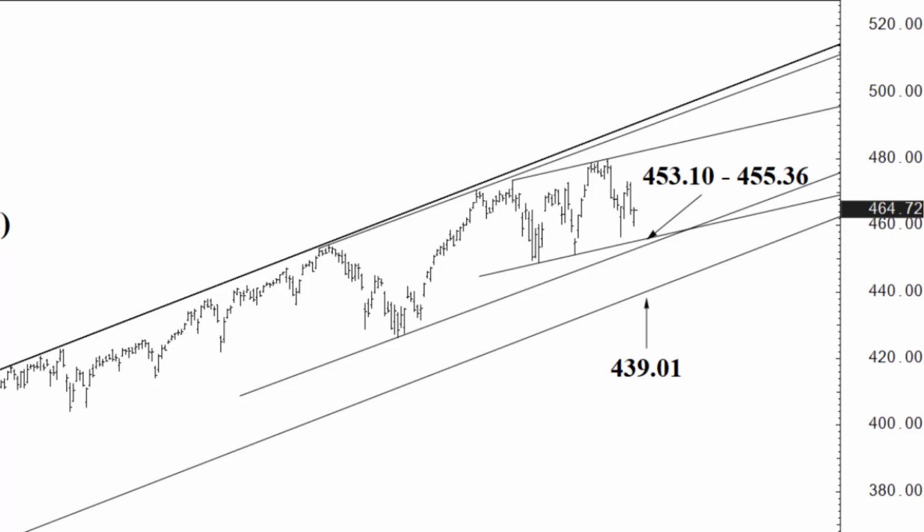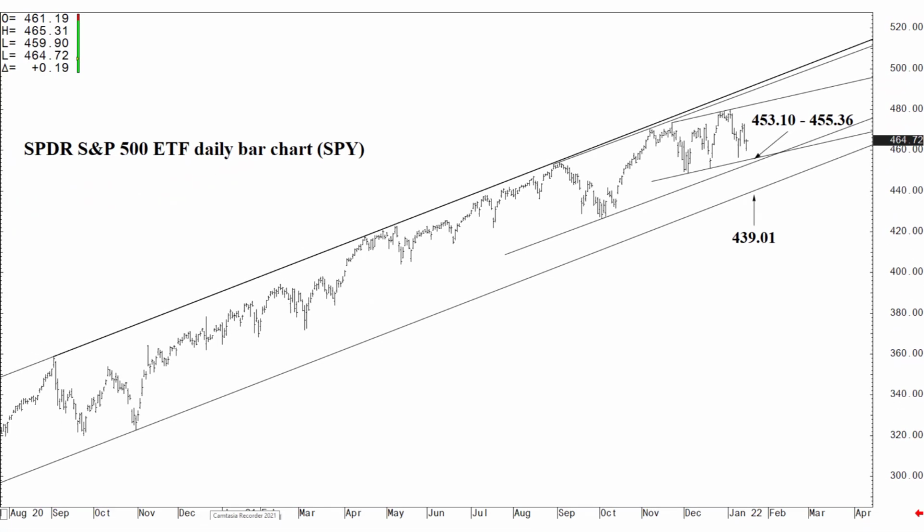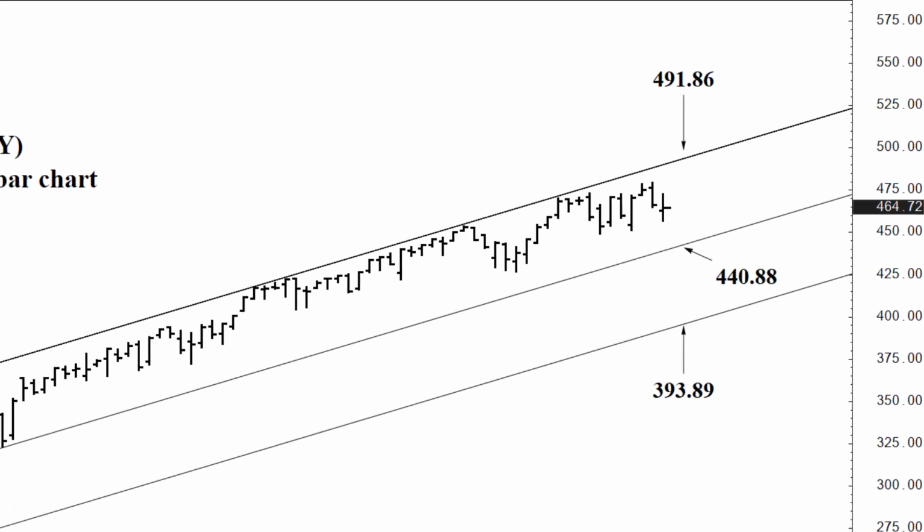And that channel bottom can contain selling on a quarterly basis. So if we did test it over the next few weeks, it could contain selling into Q2, and from there we could rally on to new highs within several months. But I'll show you the weekly chart in the event that we take out that lower level, represented on the weekly chart as 440.88, then we do have a pretty significant sell signal. And I think once again that would be about 3 to 5 weeks under a higher volatility framework, 393.89 then anticipated, where we could place a 2022 low.